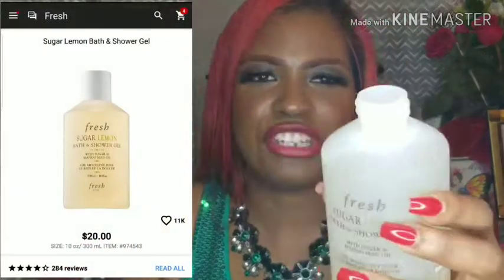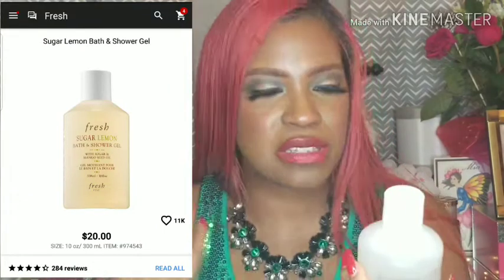Have you guys ever tried the Fresh bath products? This one is the Bath and Shower Gel. It's the sugar lemon, with sugar and mango seed oil. It smells so good. I wish I had smell vision. It smells lemony, but like a fresh lemon, if that makes sense. What I do is put it in my tub, put it in the bath, and let it bubble up, and I also use it as a shower gel. I don't understand why people say bath and shower gel. It's just wash up gel, right? Same thing, but yeah, smells so good.